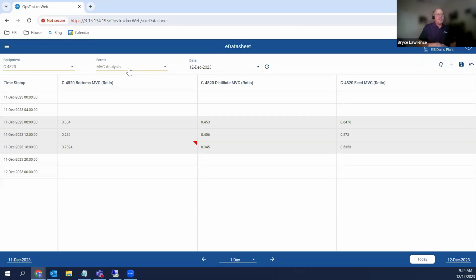So that way you can segregate forms out. For example, if you wanted to have somebody on the purchasing side, and all they need to be able to do is enter some values for receiving tank shipments or something like that, they could be limited to only their forms. So this way it's fit for the specific user.